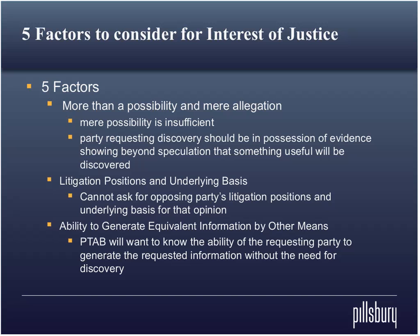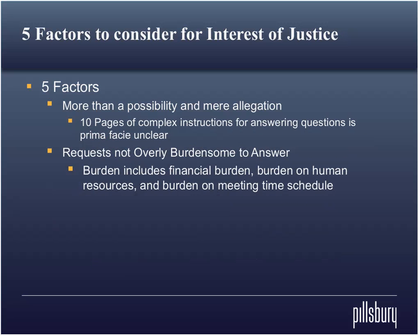And they say in that connection, the board would want to know the ability of the requesting party to generate the requested information without the need for discovery. Obviously, if it's documents that you don't have and the other party does, then that should suffice, at least for this factor. All right, so the fourth factor is easily understandable instructions.